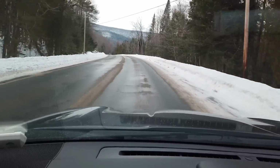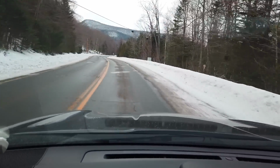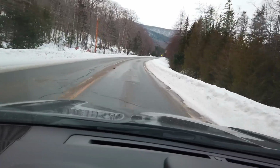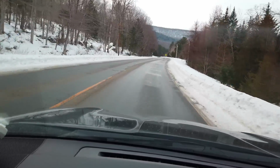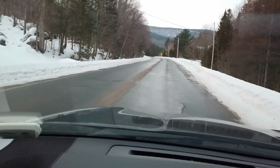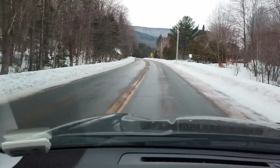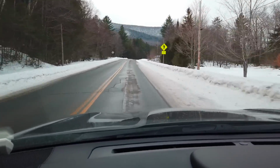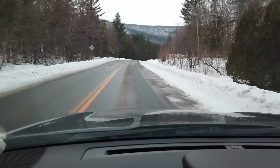You'll also notice that we're on the New Hampshire side of Vermont, and yesterday we were on the Lake Champlain side, the New York State side, and you'll see the difference in snow. That side doesn't get anywhere near the snow that this side does. We usually get way, way more on this side.